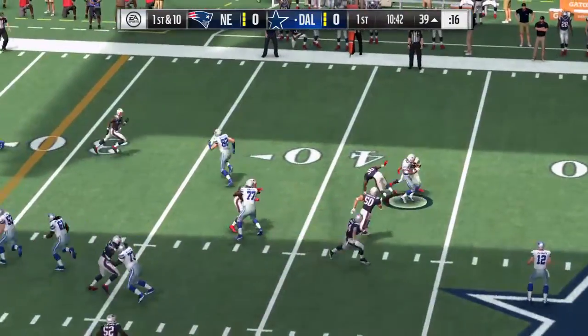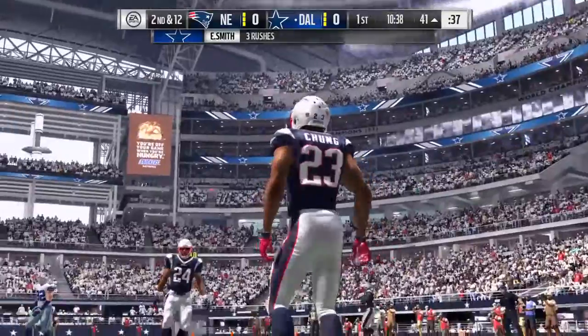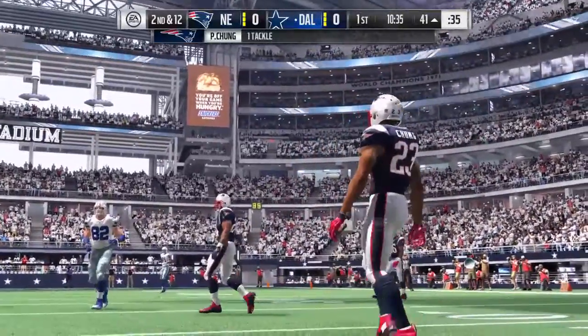And on the ground they go with a running back. And he'll lose yardage here. Back at the 41. That's going to go as a loss of 2, and it'll be second down.